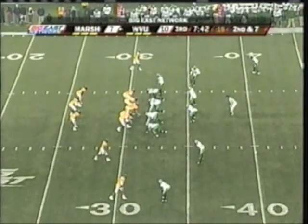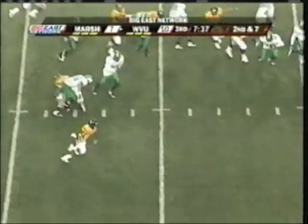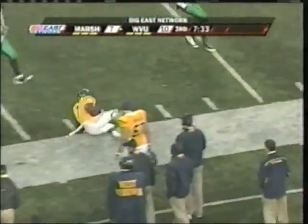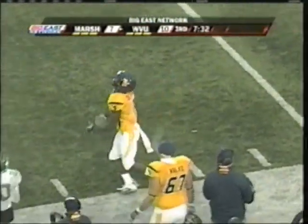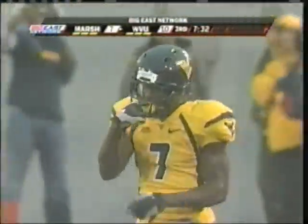Devine and Johnson now in that lineup for West Virginia. Coming outside, this is Noel Devine. This is what he does best. Oh, he can explode at any time. We've got a flag down, though.